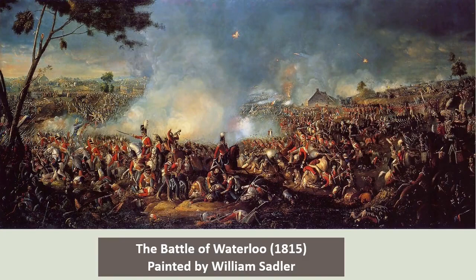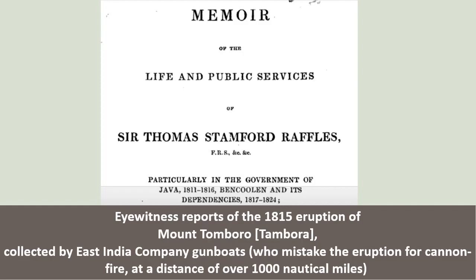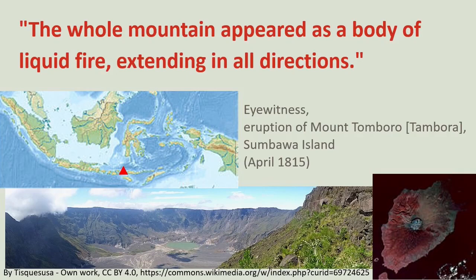At the same time, almost unnoticed at first in the Northern Hemisphere, disaster unfolds on the other side of the world. A decade of volcanic eruptions in the Pacific Ring of Fire culminates in the most violent explosion in recorded human history.